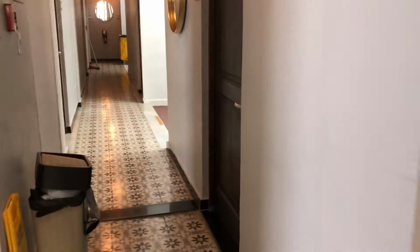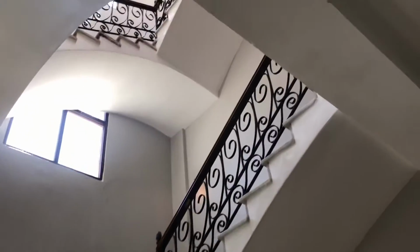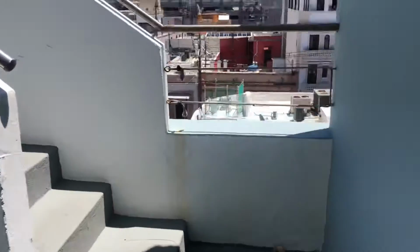So like I said, this is the last day. I'm checking out, and I decided to film this video for you guys. This is pretty much a seating area. I believe they have one on each floor, like if you just want to sit down, read, and chill. These are the stairs that I was talking about. Yes, you do have to go up and down these stairs every time you exit or come into the hotel.